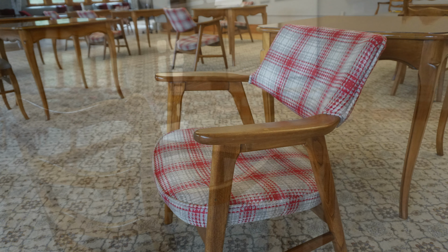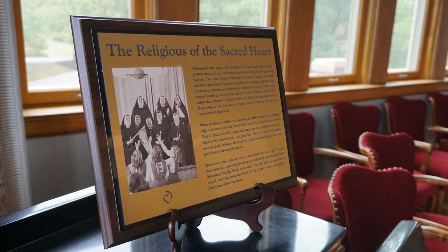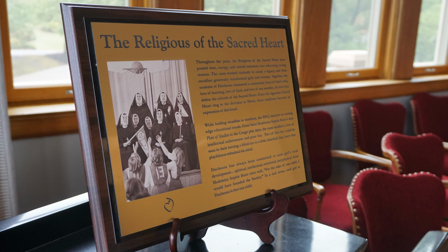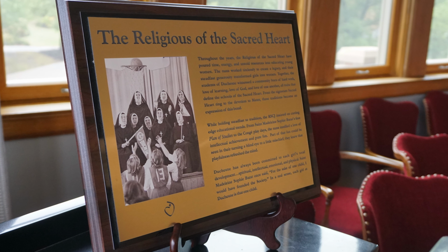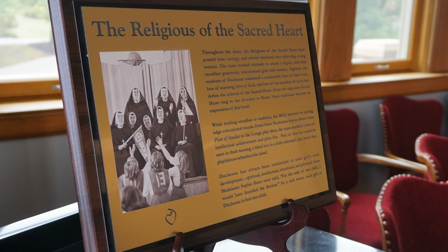One thing that is a goal of mine is to remember and recognize the RSCJs that were so meaningful to us throughout the building, naming rooms after them, telling their stories so that our girls know who they are. It's really, really important to me that we never lose the legacy of these brilliant women that educated so many of us.